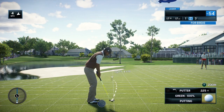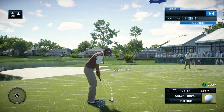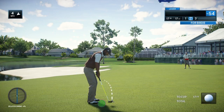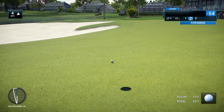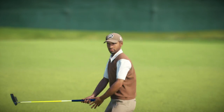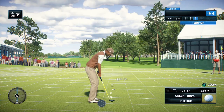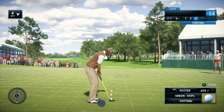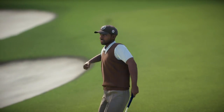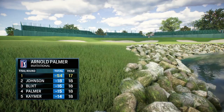Standing over this putt, concentrating on the read. Yeah, a little unlucky there. Not a gimme, but well within his range. Well, considering the lead that he has on the rest of the field, a par is all you need.